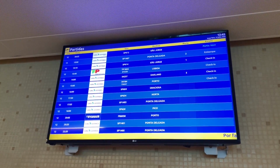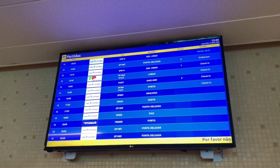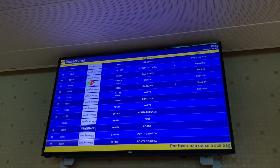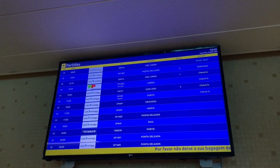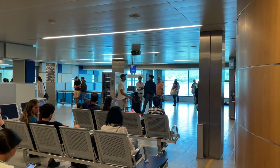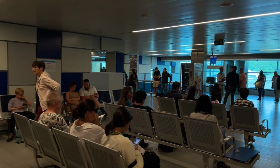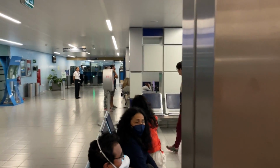They do only have the one gate controlled by passport control. Not an issue, however, because if you look here at the list, there is the one flight to Lisbon operated by TAP Air Portugal that uses that gate. Other than that though, it's just the Oakland flight. Everything else is inter-island. So we're going to pass by the inter-island gates here and head off to our passport control so we can head over to Oakland.